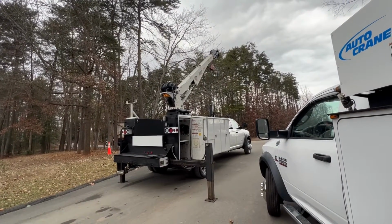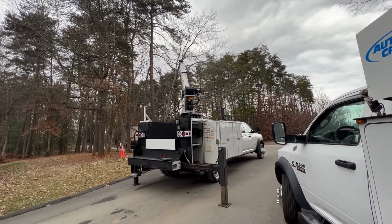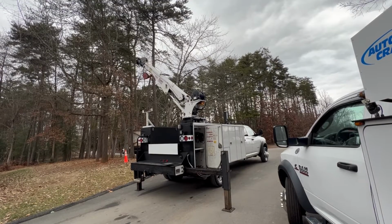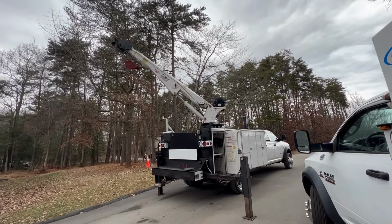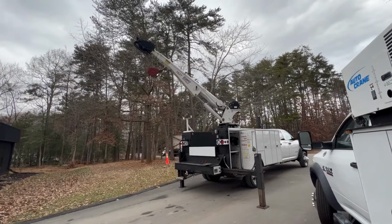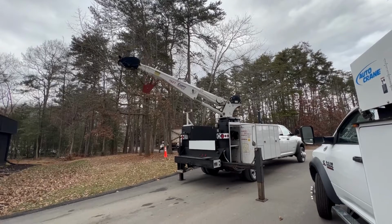Again, the remote is a brand new remote. Obviously it's proportional controls, so this is full speed here. I can lighten up on the trigger and move it as slow as I want to get it into a tight space, or I can let it rip like that. As I mentioned earlier, it's a two-stage hydraulic extension out to 21 feet and a 7,500 pound maximum lifting capacity.